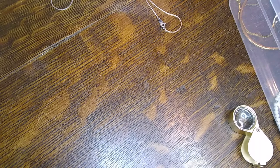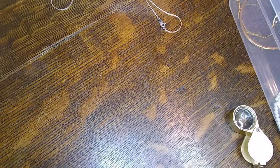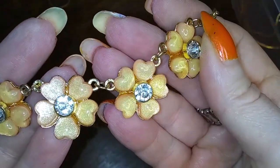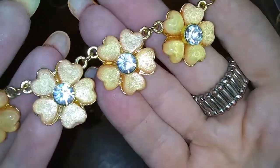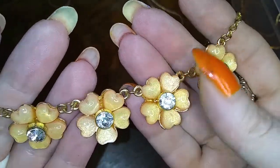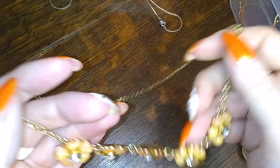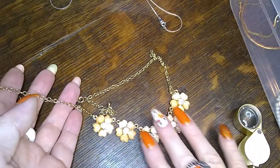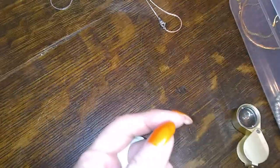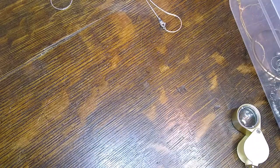We're at 29. Here we go with a cute little peach-colored enamel or resin, but they're real shimmery. It's pretty, and it's got these rhinestones sitting way up high on it. That's cool. I like that one. Cute. It's like a pale orange. Cute.